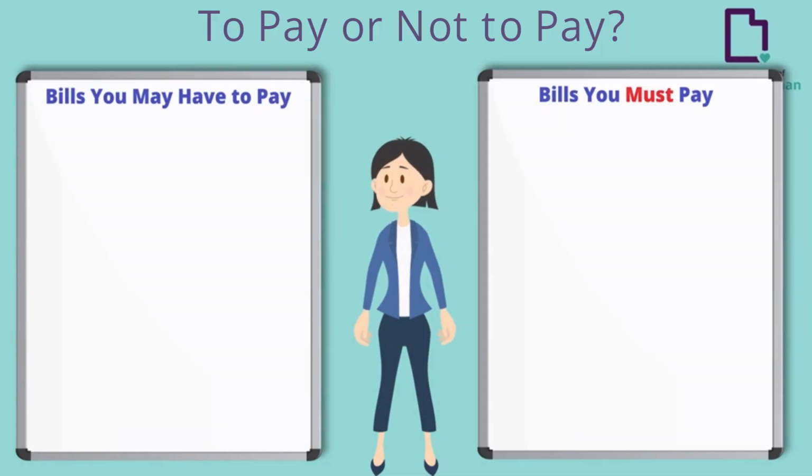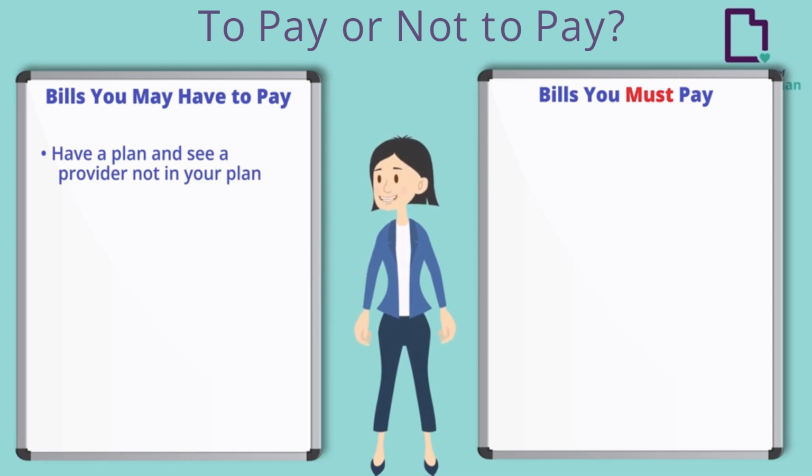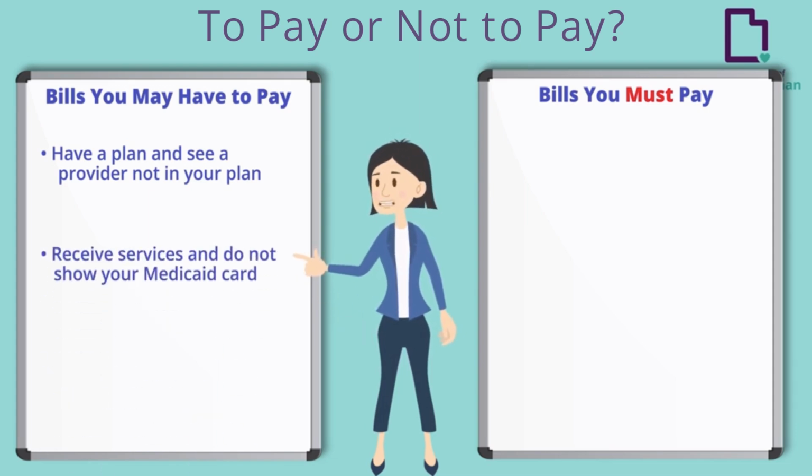Bills you may have to pay. You may have to pay the bill for a covered service if you have a plan and see a provider not in your plan, receive services and do not show your Medicaid card, or break your appointment.